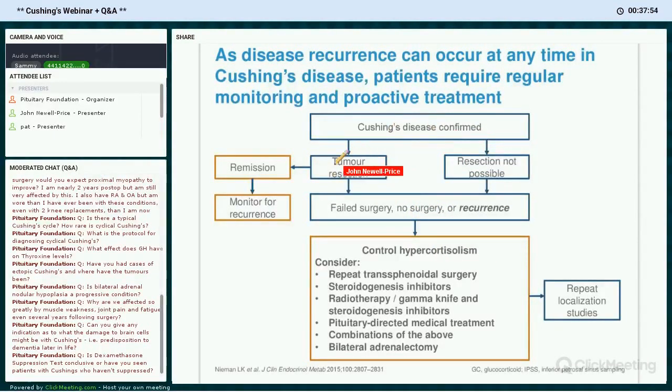So when Cushing's disease is confirmed, we'd ideally go for a tumor resection. The patient hopefully will go into remission, and that occurs in around 70% of cases. And then we'd need to monitor for recurrence. If resection is not possible, or if there's a recurrence, then the cortisol levels need to be controlled, and there are a variety of different ways of doing that, including further surgery and other medical treatments which act on the adrenal gland. We can consider radiotherapy to the pituitary or some other medical therapy that affects the way the pituitary works, or combinations. And of course, one of the ways in which Cushing's can be absolutely fixed is by taking both adrenal glands out, but then patients are required to take hydrocortisone and fludrocortisone therapy for the rest of their life.